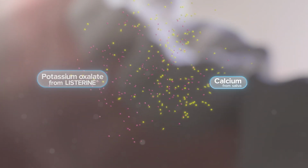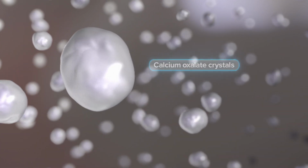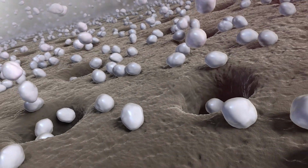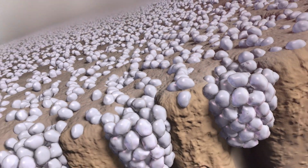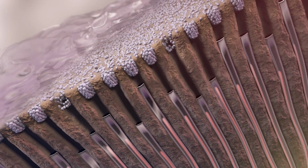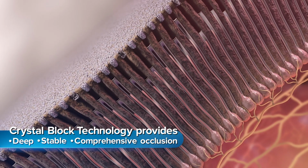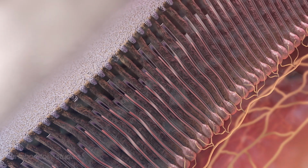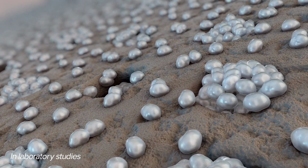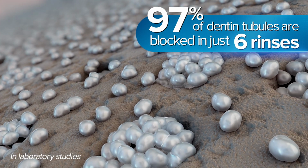Potassium oxalate binds to calcium in saliva, forming calcium oxalate crystals. The crystals are deposited on dentin and accumulate inside the exposed tubules. The crystals build with every rinse to provide deep, stable, and comprehensive tubule occlusion, shielding them from external stimuli. With Listerine Sensitivity, 97% of dentin tubules are blocked in just 6 rinses.